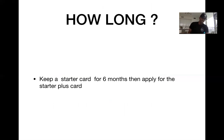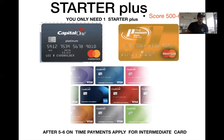All right. So the question that I get all the time is, how long should you keep a starter card? I think you should keep a starter card for about 6 months. So 5 to 6 payments of a starter card before you apply for a starter plus card. Starter plus cards, let's go through those.